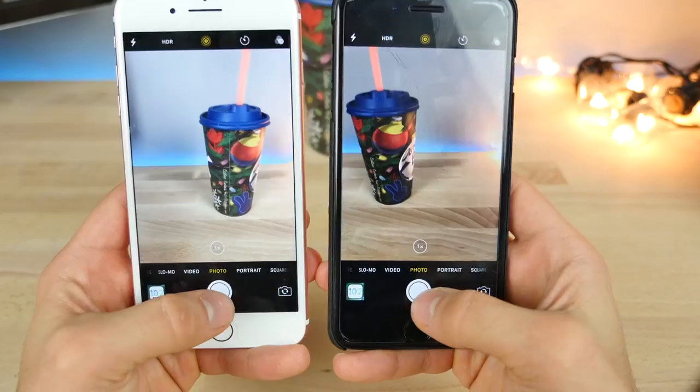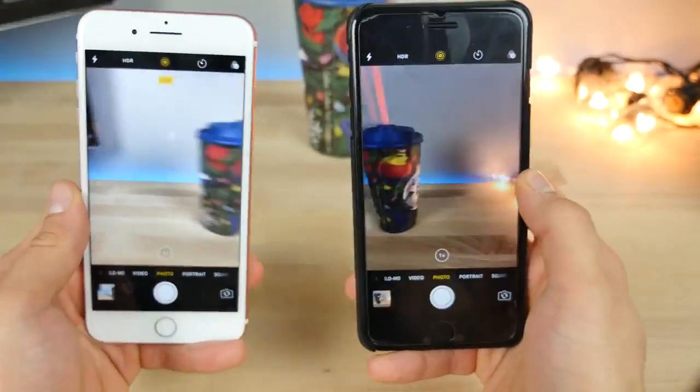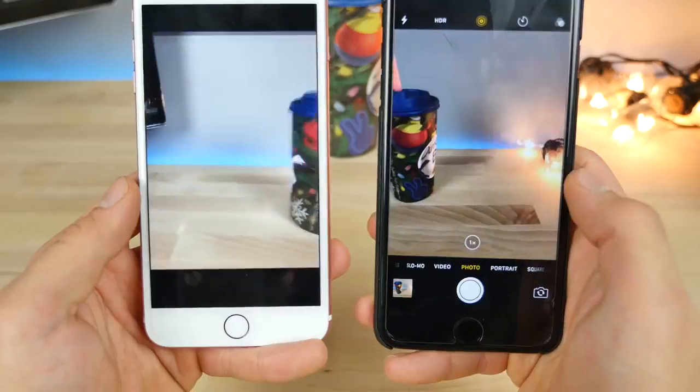Let's take the same live photo on both devices here. So I'm going to trigger the movement, and let's check out that photo we just took.